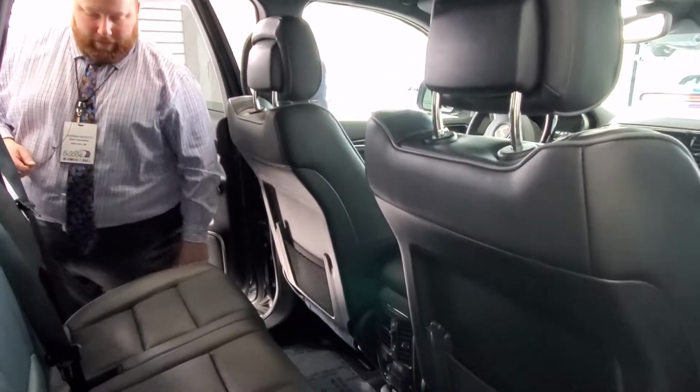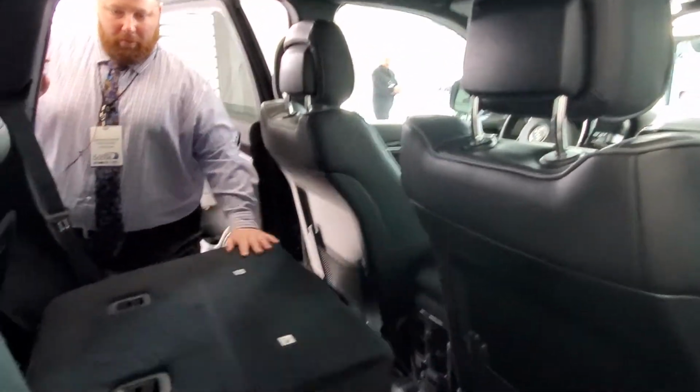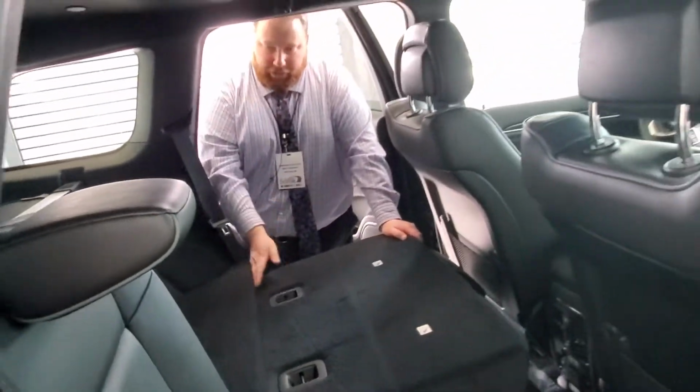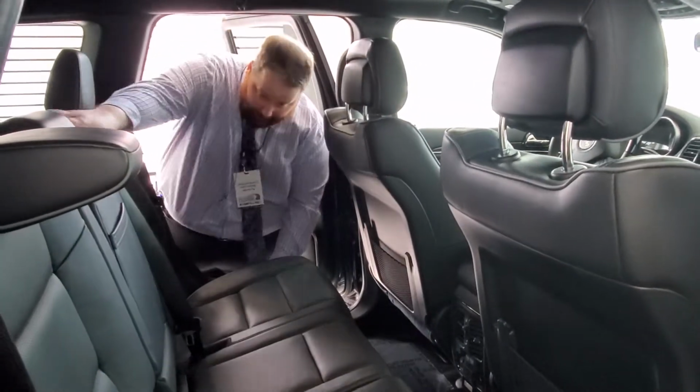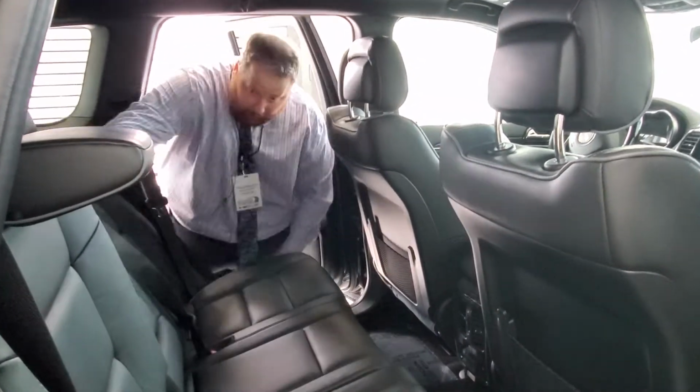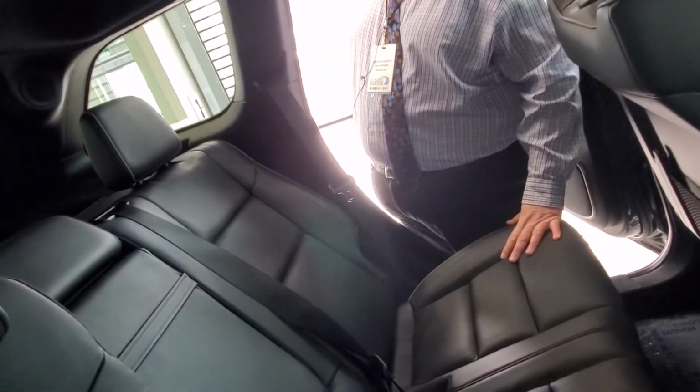Car seats on the outside, the anchors. So you can put 2 car seats back here if need be. Collapsible rear seat, so the other side does as well. You have a fold down little platform here if you need to put something large in here. And if you have a couple adults, no car seats, the back seats actually recline as well, so you get a little more comfortable on a long road trip if so desired.